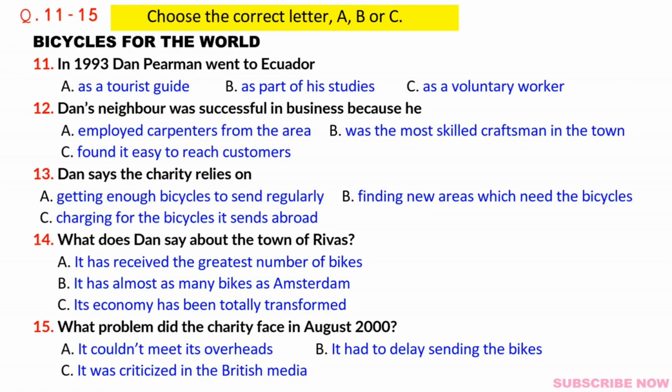My neighbour had the only bicycle in the village, whereas everyone else walked everywhere. My neighbour's business was unusually successful, and for years I couldn't understand why. Then I realised having a bike meant he could get where he wanted to go without much trouble. Other local carpenters could only accept jobs in a 3-kilometre radius, so no matter how skilled they were, they could never do as many jobs as my neighbour.